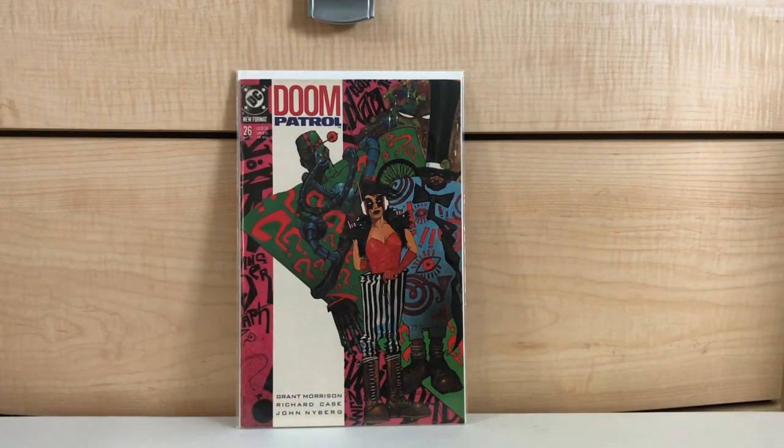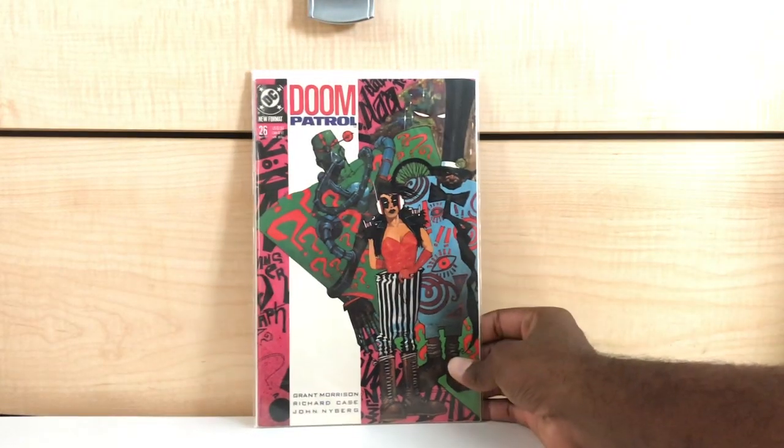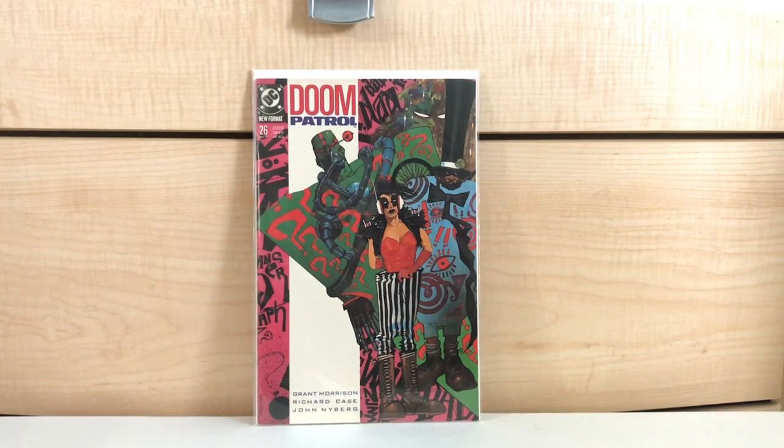So, all right. Next up is this. I went on a road trip last weekend with a buddy of mine, and we hit up some stores, maybe an hour away from me. Found Doom Patrol number 26, first appearance of Mr. Negative. This is another book that's really hard to find. I went to a couple of stores prior to finding this, it wasn't there. Went to a few stores after, it wasn't there. I believe this was maybe a couple of dollars.